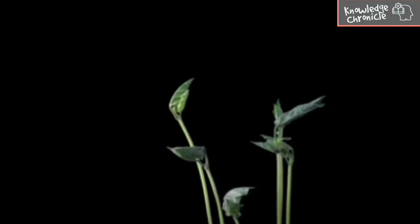Now, here comes the fascinating part. How does food actually move inside the phloem? Plants use a special mechanism called the pressure flow hypothesis. Here's how it works, step by step.